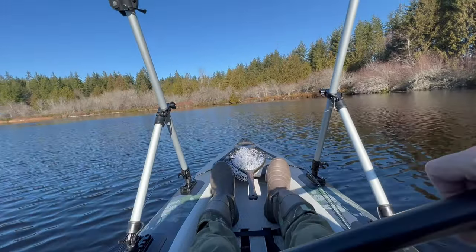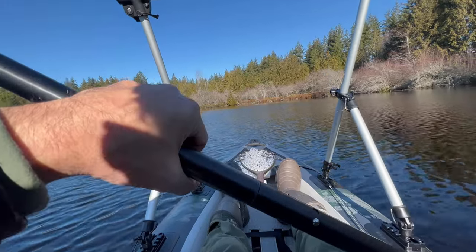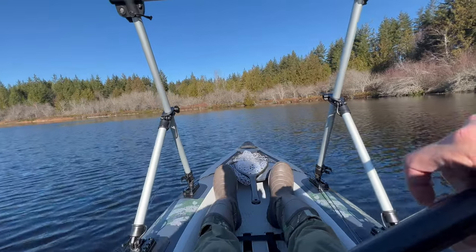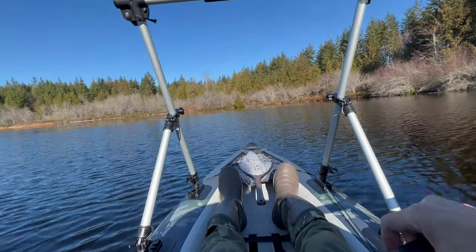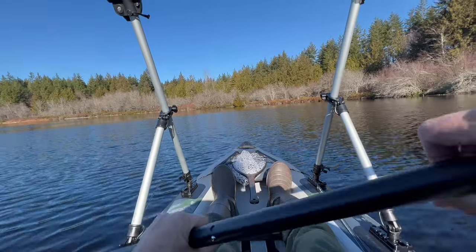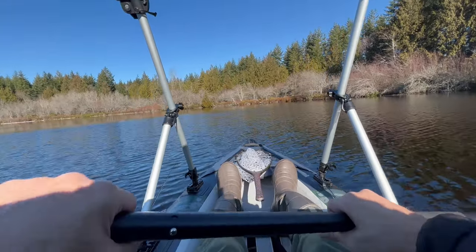Trying to find a good spot to start. It's a little bit windy. I do have an anchor, which I might have to use, but it's kind of looking good over here. It's a new lake for me. Fun to do a little exploring. We are the only ones here, which is always incredible to me when we're fishing the weekend.